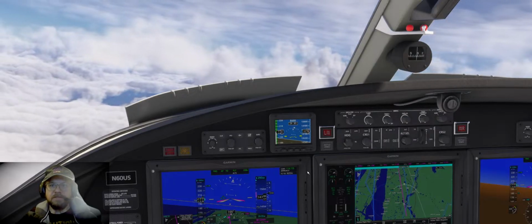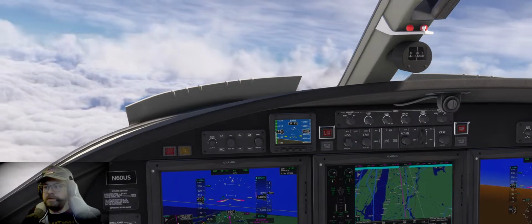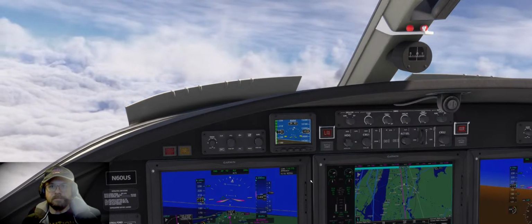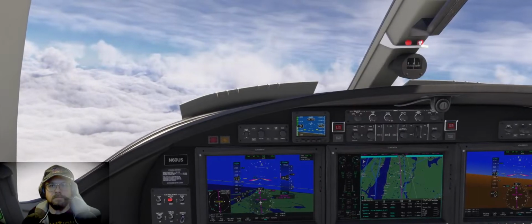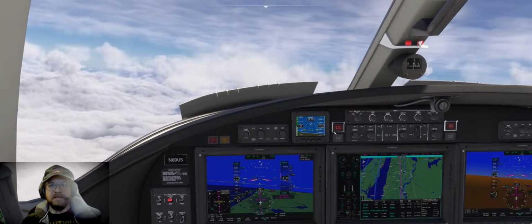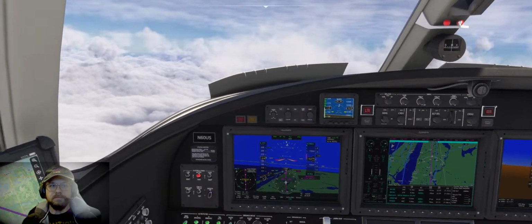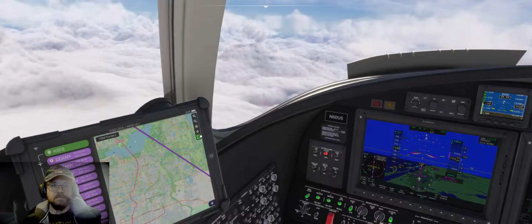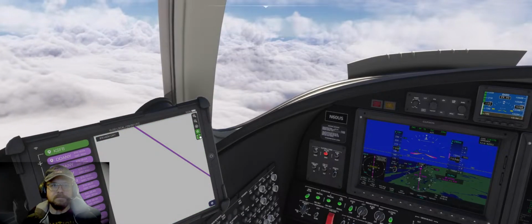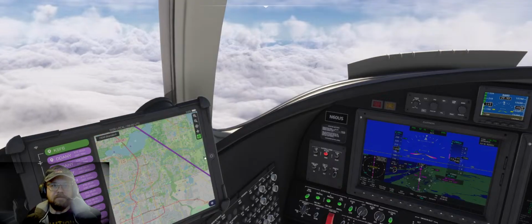Let's sync up our engines a little better. A little better airmanship there. Yeah, I imagine that's a bug, the flashing. So you can overlay your Navigraph maps.